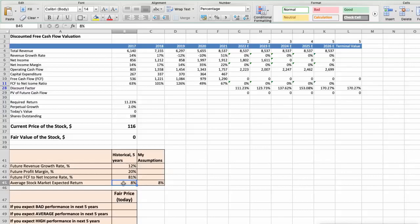Now, let's consider three different scenarios for Celanese Company: bad, average, and good. First scenario. Celanese will have bad performance in the next 5 years, and we will use the following parameters in our calculation. Future revenue growth rate would be low, minus 2%. Future profit margin would be low, 14%. Future free cash flow to net income rate would be low, 50%. In this case, the fair value of the stock today would be $52.